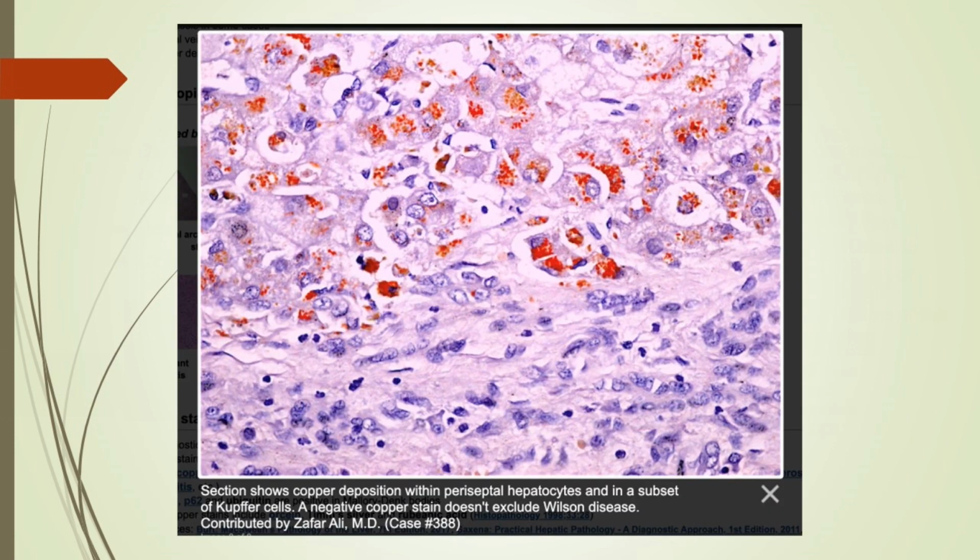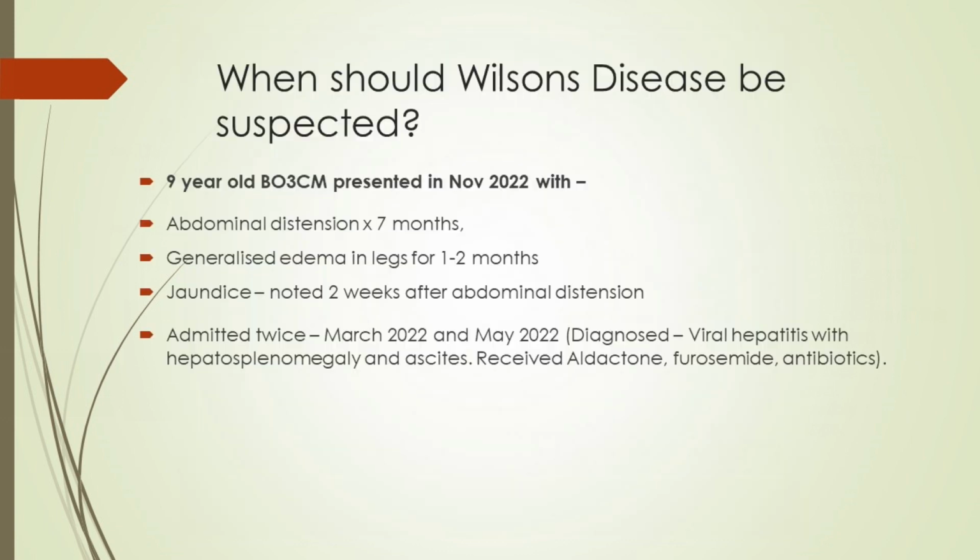So this is how you see those stains. You can see those red color stains in the Kupffer cells. This is copper. So how do we suspect? Now I'll just take the case right now that we have. He was a 9-year-old boy born of 3rd-degree consanguineous marriage. So this is one thing. You always ask for consanguinity.